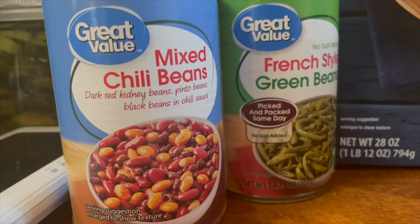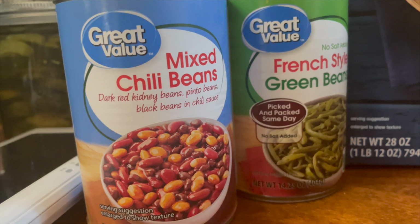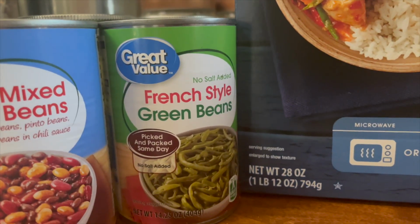We have mixed chili beans here. You're going to want to keep all of that flavor in there, so don't rinse those. And then rinse your green beans.